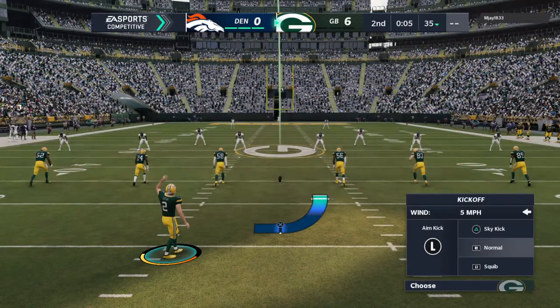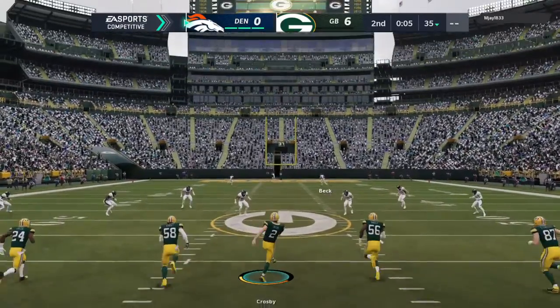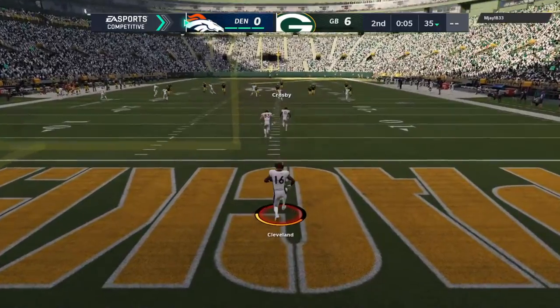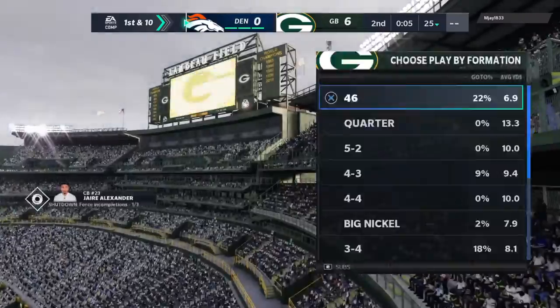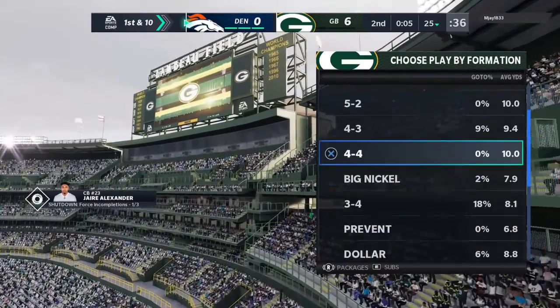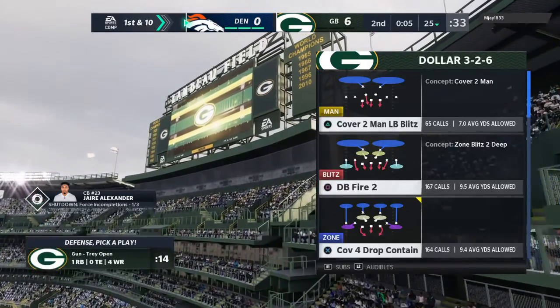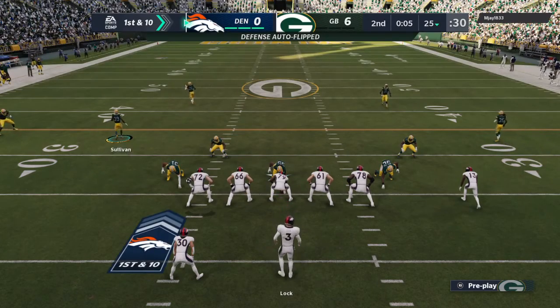Mason Crosby to kick off for Green Bay. So time enough for a kickoff here, 5 seconds remaining in this first half. Fielded in the end zone, and not wanting to risk anything here late in the half, he'll just take a knee and they'll bring the football out to the 25. The Broncos onto the field, ready to start their next drive.